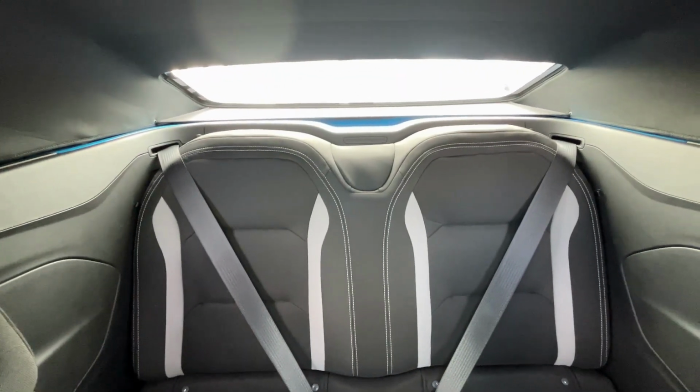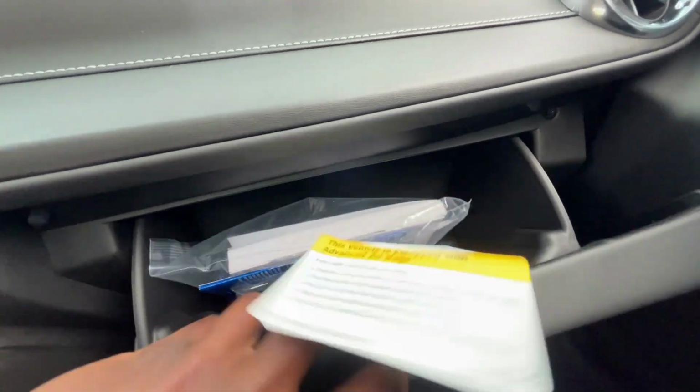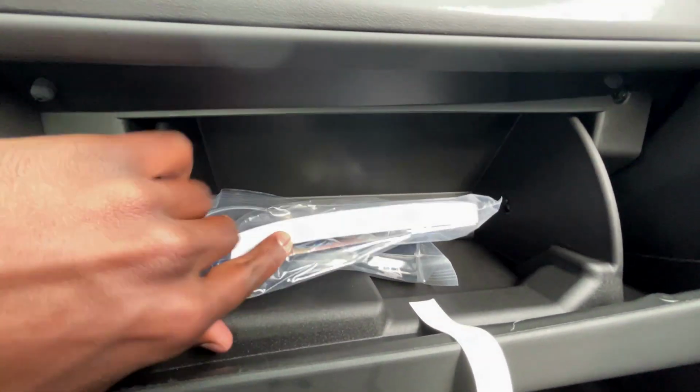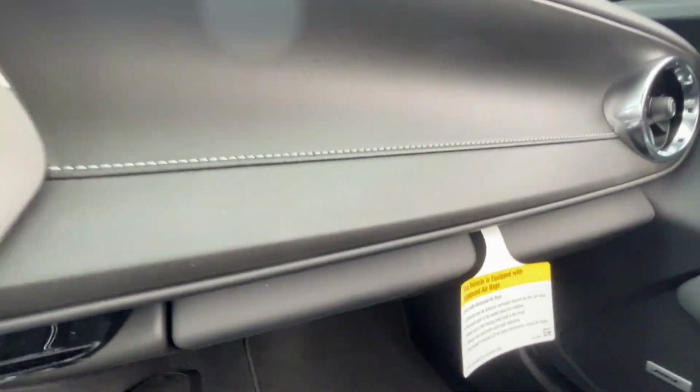And there's a look at the back seat. We do get a lockable glove compartment. Okay size. It's a convertible, so didn't expect a lot.